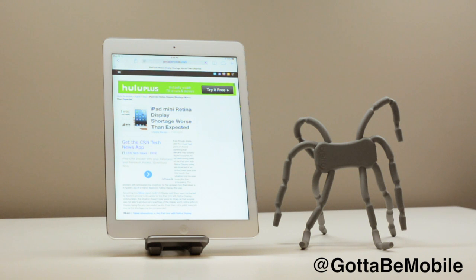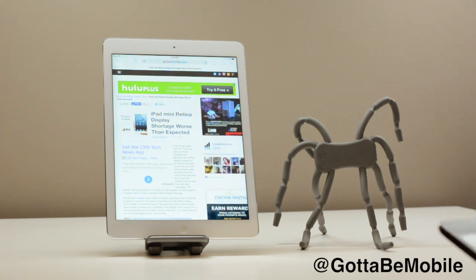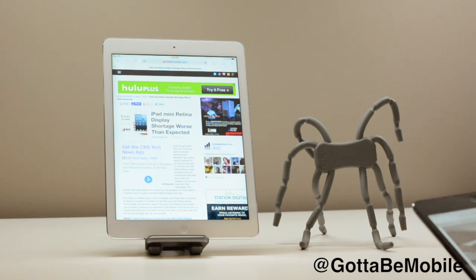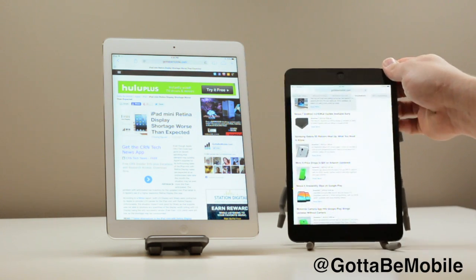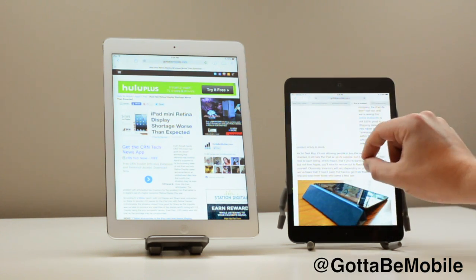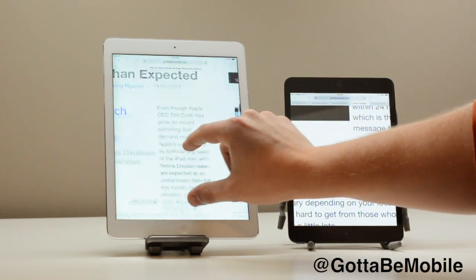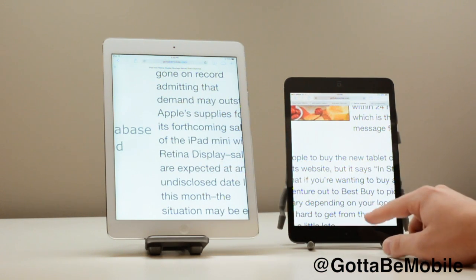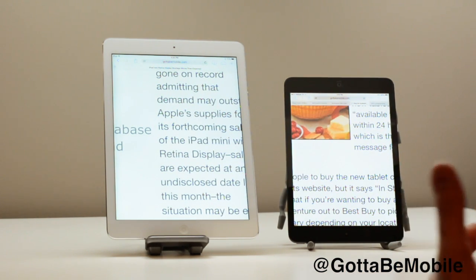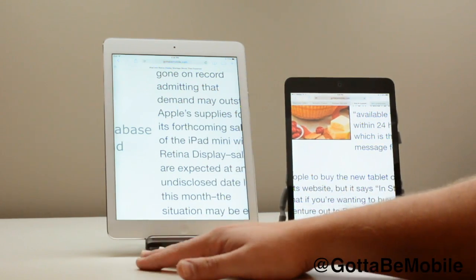The iPad Mini 2, or the iPad Mini with Retina display as Apple calls it, will be coming soon, and with that, users will be able to go for a device that's smaller with better resolution, but you can still see a difference in the text. You can make out a couple more pixels over here, so if you're doing a ton of reading, the iPad Air may be a better solution.